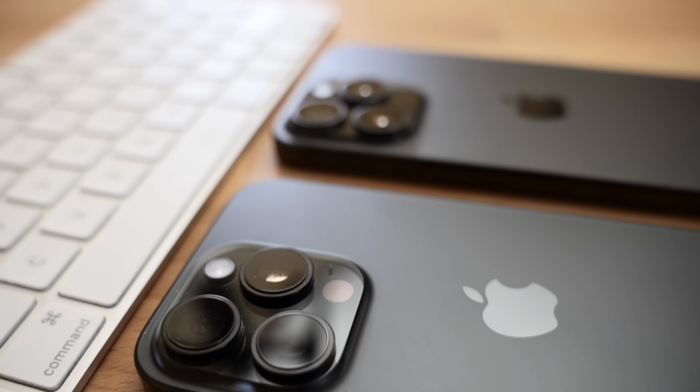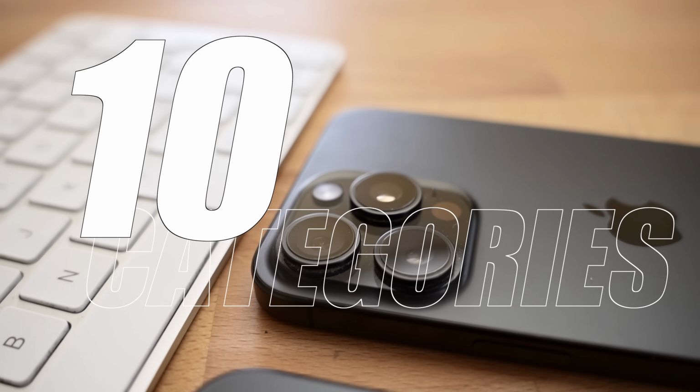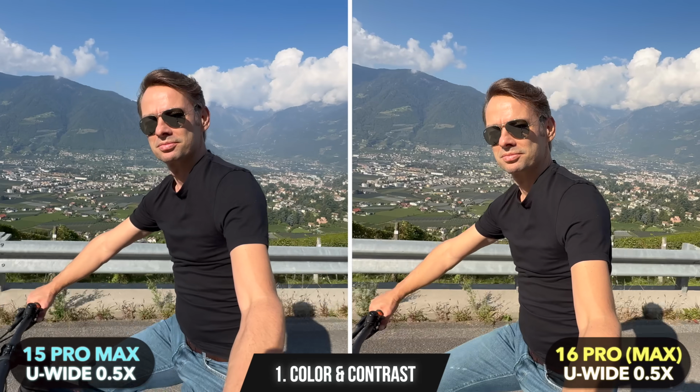To judge the quality of the cameras, there are 10 categories. If the upgrade and the new features are really relevant, there is 1 point for the 16 Pro. If the iPhone 16 Pro gets more than 5 points, you can say that the camera could be a valid reason for an upgrade. Let's start with perhaps the most important category in this comparison.